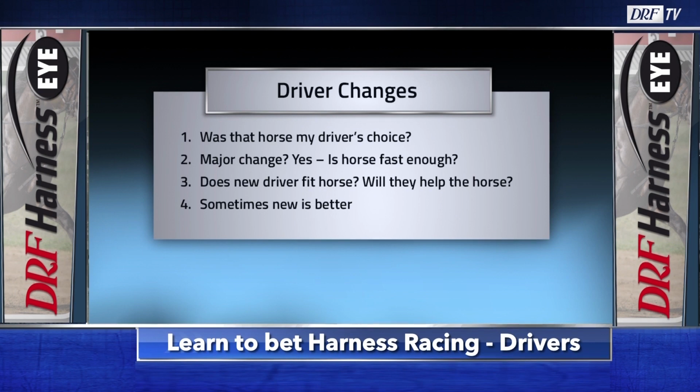Which horse did my driver choose? Is it a big change? Does that driver fit the horse? I mean, these are all very important questions to ask yourself, because some horses race better with some drivers.